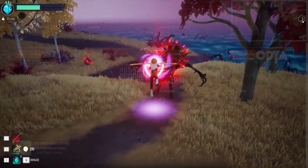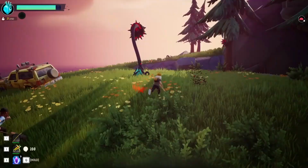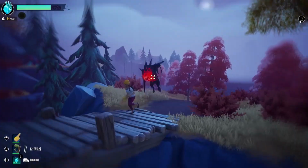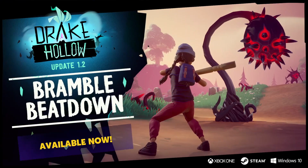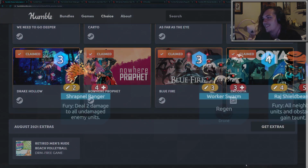So the last 4 games here, Drake Hollow. This is another base building defense type game where you defend against a variety of creatures while building up your little encampment. Definitely meant to be played online, co-op with some friends. Kind of neat to see that there's quite a few co-op games, although not all of us have friends, unfortunately.